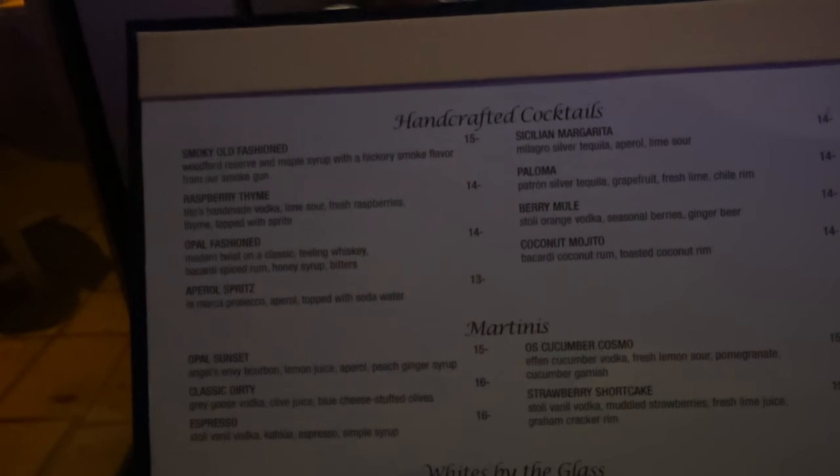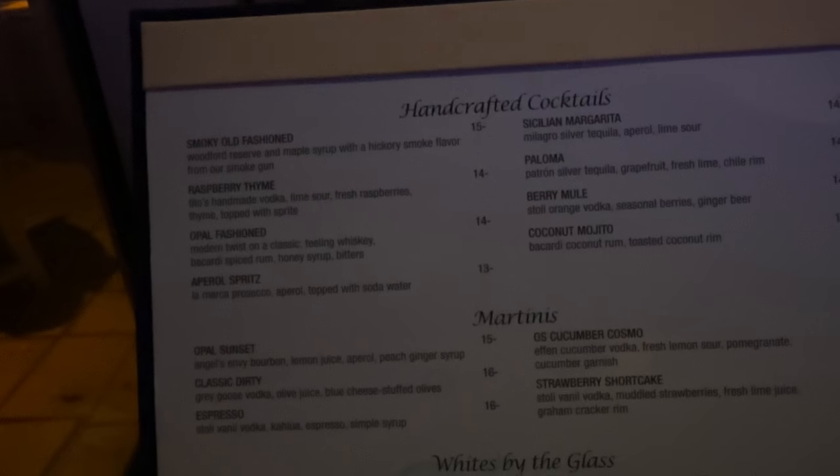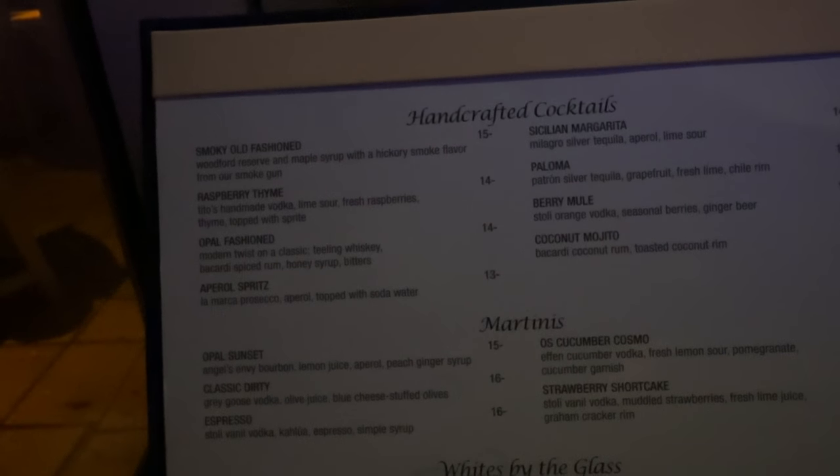I'm doing my best to focus this video, but it's very difficult in this low light. So I got the smoky old fashioned. It's Woodford Reserve and maple syrup with a hickory smoke flavor from our smoke gun. And then Adrian got this Opal Sunset, which is Angel's Envy bourbon, lemon juice, Aperol, peach ginger syrup.